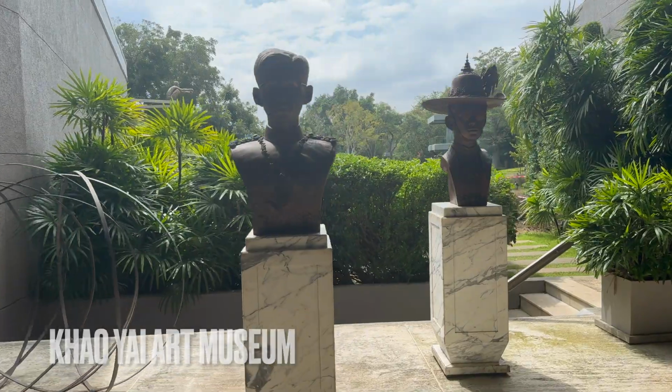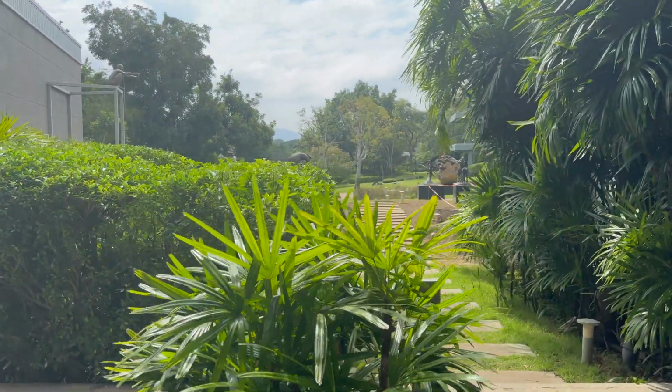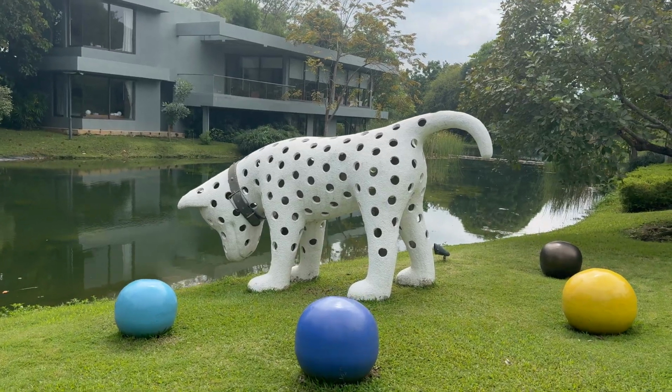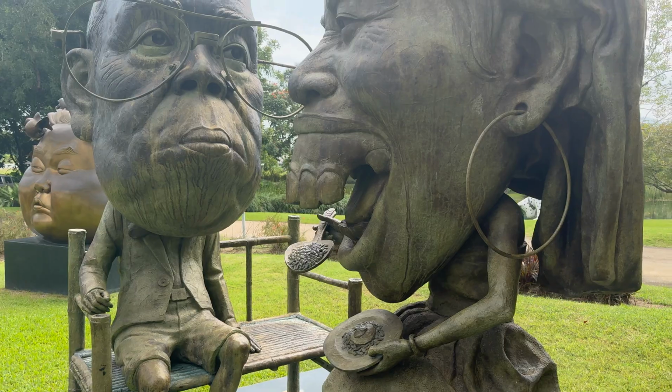If you're a culture vulture, a visit to Khao Yai Art Museum is a must. They have an incredible outdoor sculpture garden as well as 3 indoor galleries that mostly feature paintings. I'm going to give you a little tour. You can see there's a giant dog sculpture. I really just loved looking at all of these different sculptures.